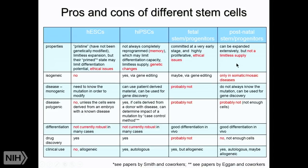Postnatal cells are very good at differentiating into their specific tissue, but we can't get enough of them. And you can go on, and you can end up with a really long list of pros and cons. And so it's a matter of really trying to tailor it to what your application is.